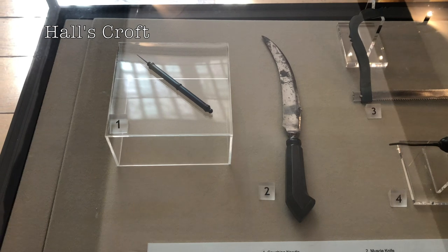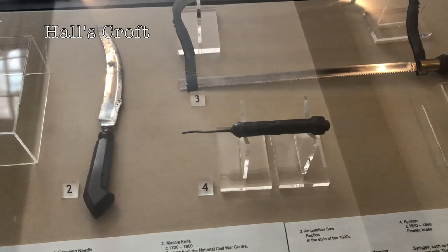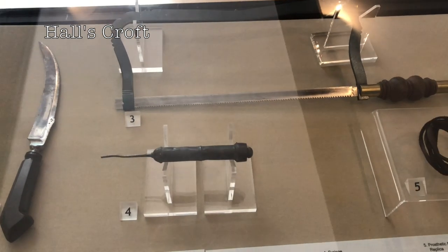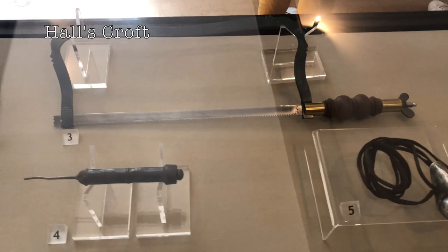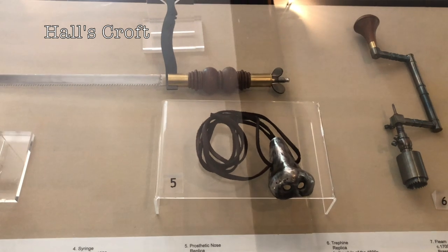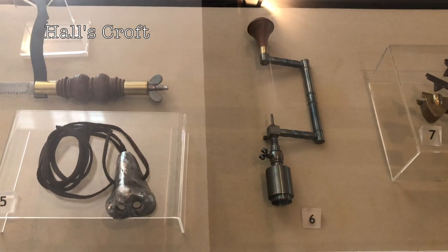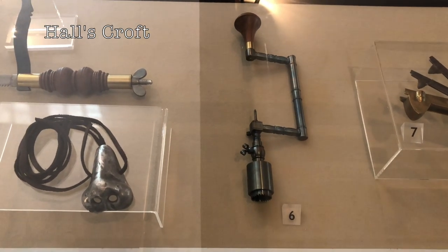Nevertheless, within Hall's Croft, and now I want to talk more about the theme of the body, there is a lot of medical equipment on display. Let's have a look at it. So we've got cataract surgery, move the cataract. We've got a muscle knife, a syringe at number four, an amputation saw, so going through bone. We've got a prosthetic nose that covers up either maybe damage from the war or syphilis. We've got a trepan for drilling into the skull, letting out those evil spirits.